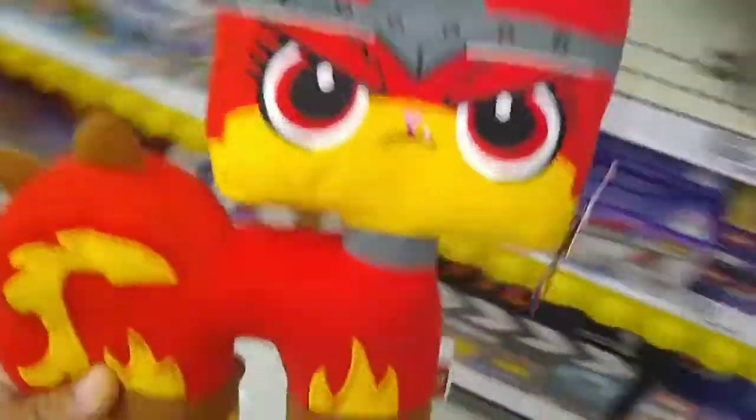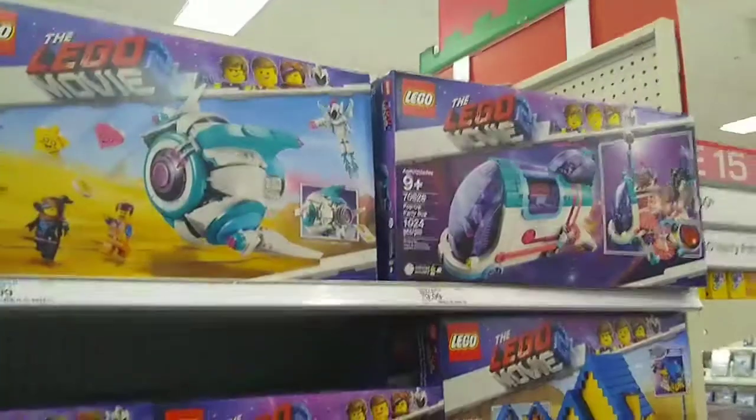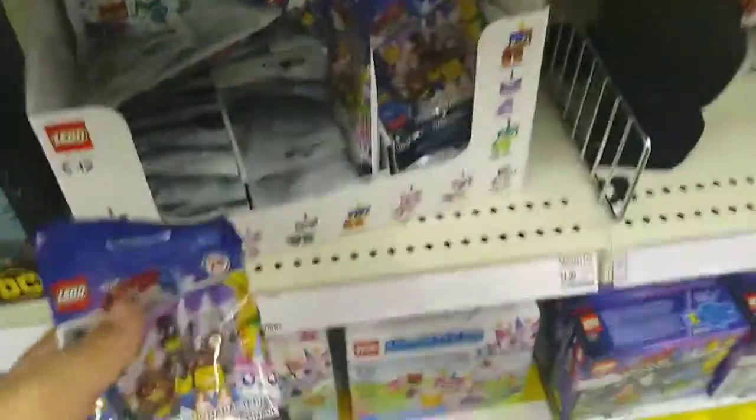That's true. Here's all the Lego movie stuff. We're gonna open up this one today, right there. What else should we get? Party bus. What else could we get? What? Look what I found. They're here? They're here. Yeah. Hurry, let's find them. But they're in the wrong box. They don't belong in here. Here they are. Oh, yeah. We got them. We found them, guys. They're at your local Target. So just go check them out.